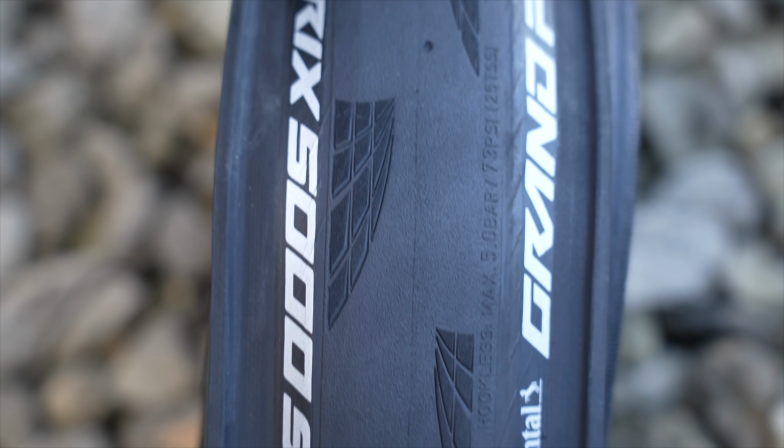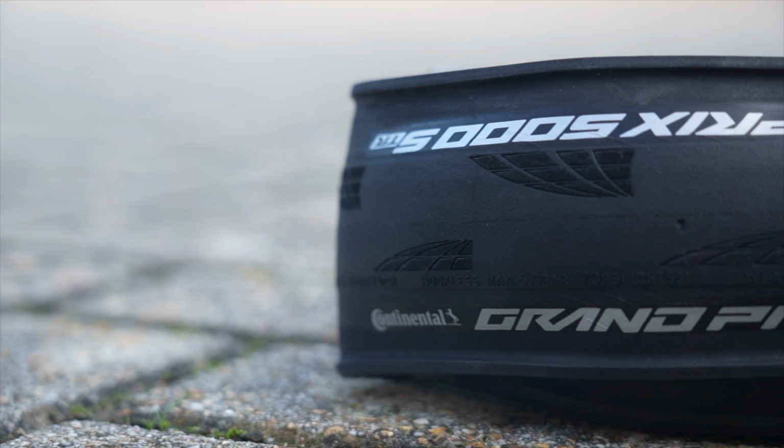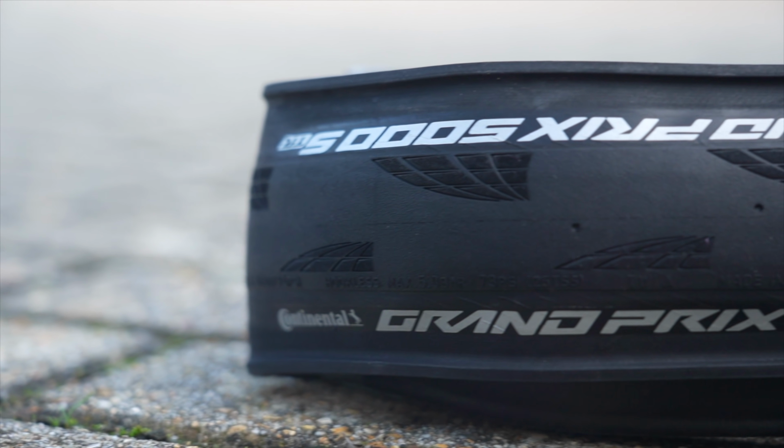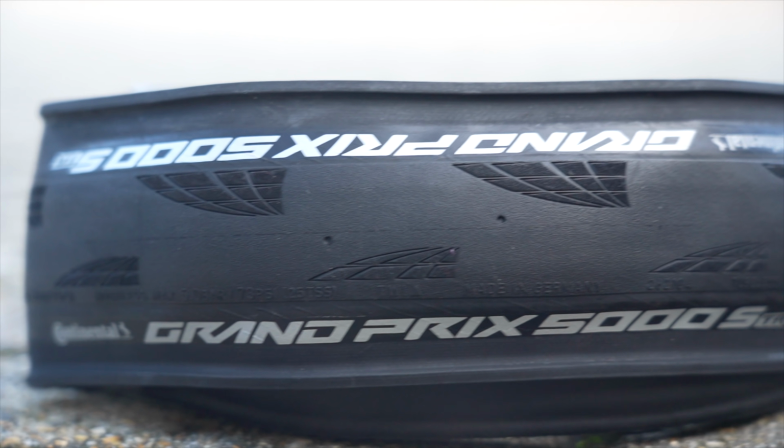We've got the same Laser Grip on the sides, which some say improves the aerodynamic performance, and Continental says improves cornering grip when you're really rolling over onto the shoulders of the tyres. And then we have a Vectran breaker in the tyre construction for better puncture protection, alongside the sealant inside the tubeless tyres.